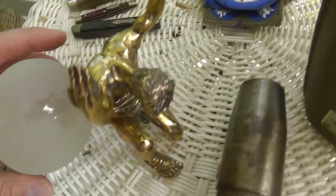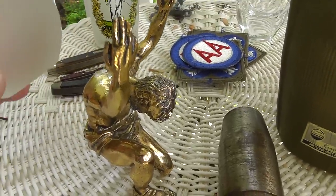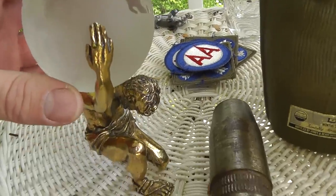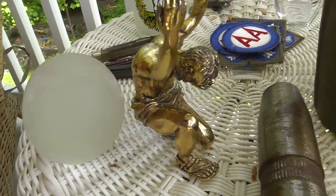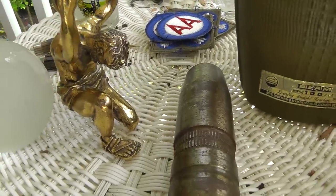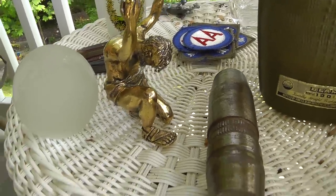Got a nice picture, a sculpture of Atlas holding the world up. It's not too steady on the wicker here. It was $2. Nice heavy glass globe. The quality of the metal piece isn't that great, but for $2, neat little piece.